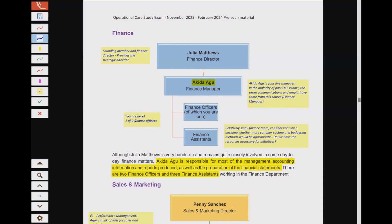Okay, you're one of the two finance officers. You won't hear from them in the exam, but they are the same as you. You're both kind of trainee accountants, aren't you, finance officers? Okay, helping those above. I've also written relatively small team. So when there's not many of you compared to past case studies, not that that matters, but yeah, relatively small.